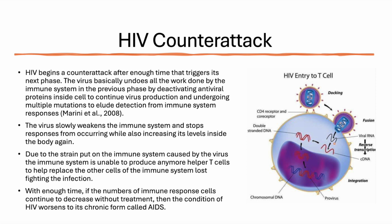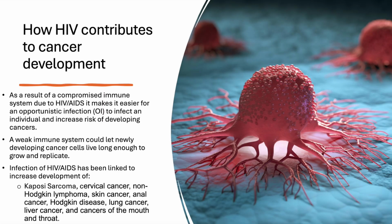Due to the strain on the immune system, it becomes unable to produce any more helper T cells, and this results in the development, with enough time, of AIDS. HIV contributes to cancer development by making it easier for opportunistic infections to infect an individual, thus increasing the risk of developing cancers because of the compromising of the immune system caused by HIV.